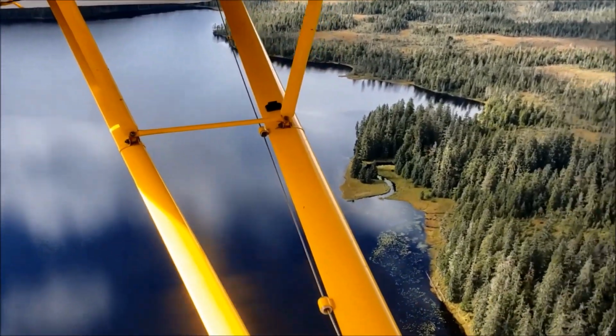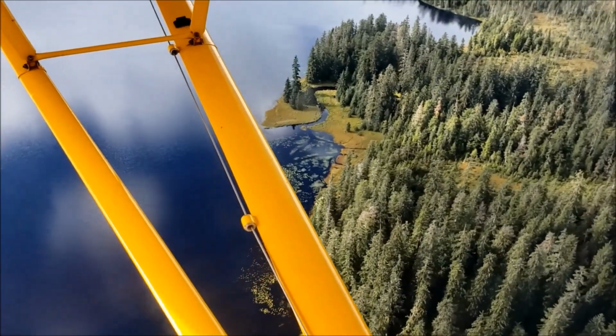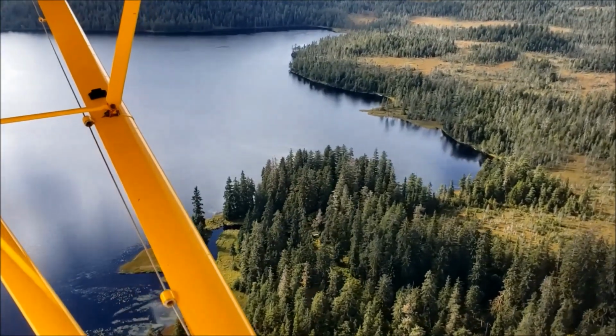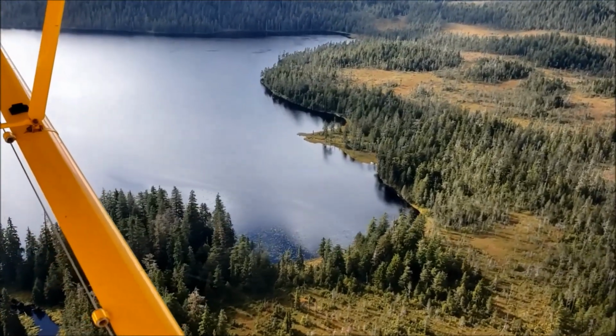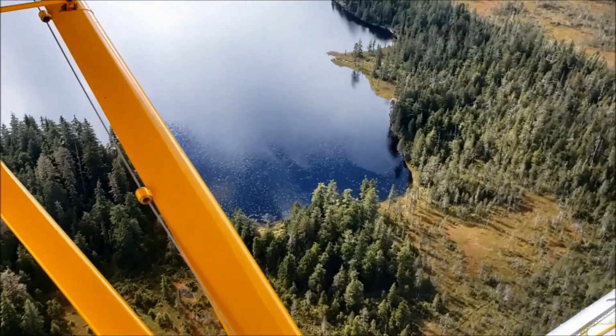There's no road into this lake. There is a road around the base of the mountain there, just to the north of the lake, about a mile away. And there is a trailhead there on that road, and a trail that goes down to the lake here. And then the Forest Service has a little rowboat and a little skiff on the lake there at the end of the trail. You'll be able to see the trail here in a few moments.